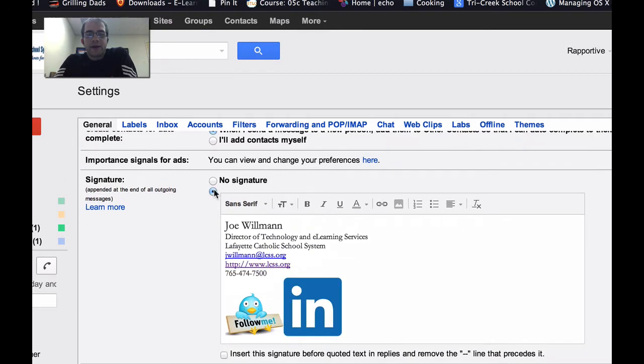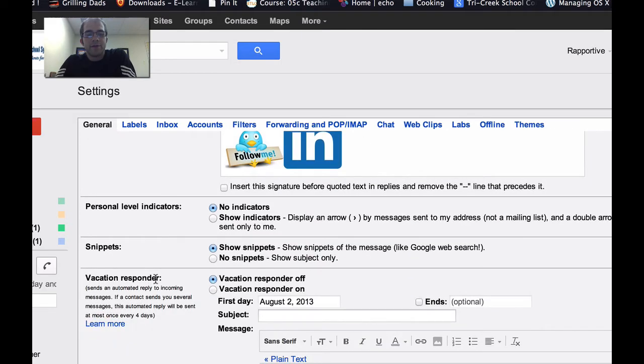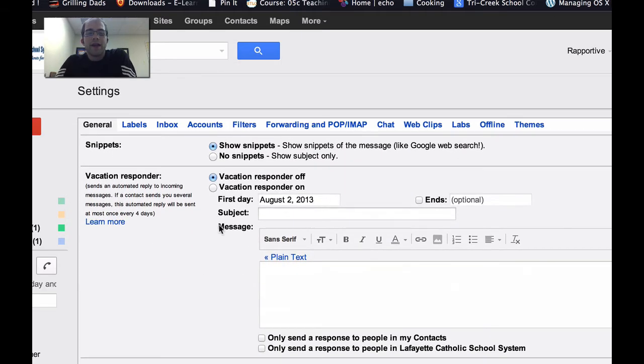Your signature, if you want to add a signature, you type it in here. You can create it in here. You can put links in it, and you can put pictures in your signature. So it's really nice.